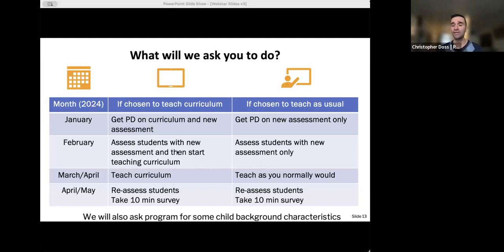And then we'd come back and ask everybody again to reassess their kids so we can see how everybody in the sample, in all classrooms, grew during that time. We'd also ask all teachers to take a short survey at the end of the period so we can understand how you feel about coding readiness and preparedness to teach coding readiness. In between all this, we'd also ask some programs, for the administrators, for some background characteristics of the child. If you're interested, we can talk more about that, but it would be things like the child's gender, age, race, and ethnicity, things that we can account for to really try to understand the curriculum and not anything else about the kids.